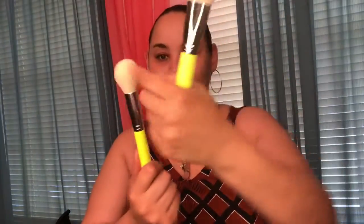It is going to be called the round powder brush. So I'm guessing it's also another big one. Number 2 right here. Very nice. I like that. It tapers a little bit at the top. Very nice. I can't wait to use this. Number 3 is going to be the angled blush brush. Guessing that's this one. Yes.